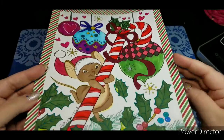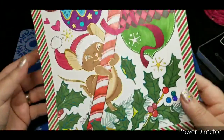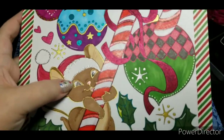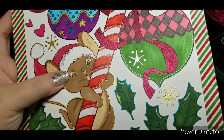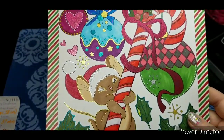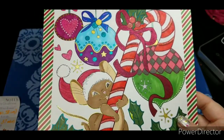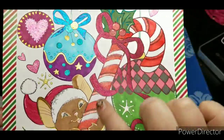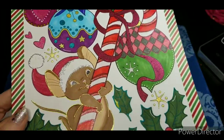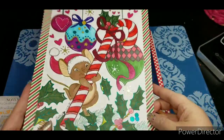So I did alcohol marker. I love the way the alcohol marker looks on the back. And glitter gel pen. I put some kind of sparkly glossy accents on his eyes. And the whole, oh no, I did my nail polish. I did this nail polish, which is like a sparkly glossy accent. And I did it on the whole candy cane, which now I just realized makes it look like it's wet, like somebody's licked it all up. So maybe little Mousy licked it. Anyway, there was that page.